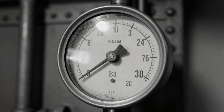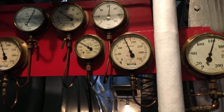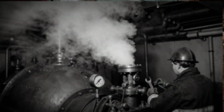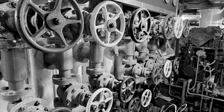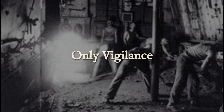Vibrations from the engines shook the dials, making the needles dance. Firemen wiped the glass clean with rags blackened by soot, peering through the haze to catch a glimpse of the waterline. There was no room for error. A single misreading could set off a chain reaction, pressure rising beyond safe limits, steel plates straining, safety valves hissing in protest. In this world, vigilance was the only safeguard.